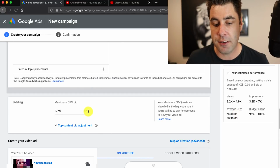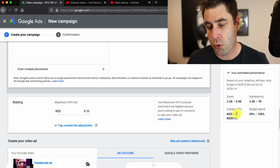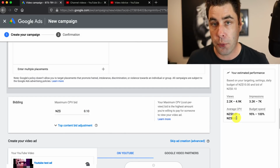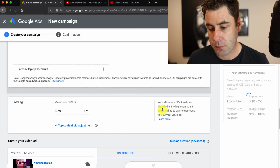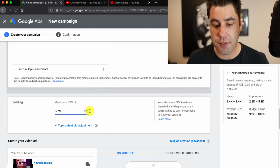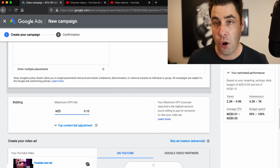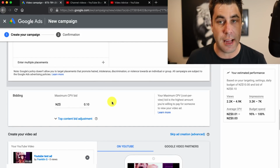Now I'm basically telling Google, hey, I'm willing to spend a little bit more for more ad space, and Google will charge me 0.1 to 0.3. If I change it to 0.20, it's changed again, okay? So just 0.5 or 0.10 is completely fine, okay? That's what I start all my stuff with.